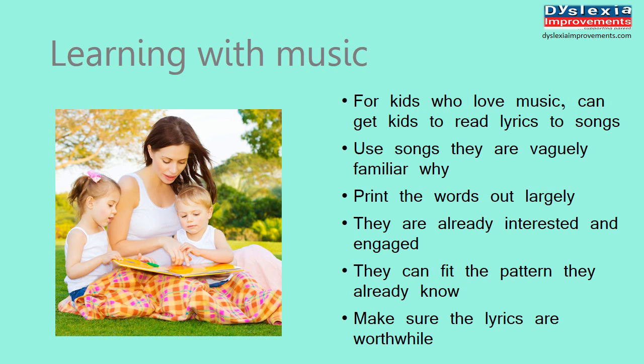And obviously make sure your child's not listening to stuff that's just like junk food for their head. So much of teenage music is aimed at teaching our kids values that don't line up with yours or mine. So make sure they're reading lyrics to something that's worthwhile. But at the same time, I wouldn't gloss over this opportunity. It's a good opportunity. If you've got a kid who hates reading but loves music, then there's your way into reading.